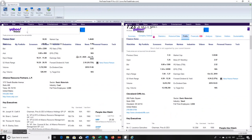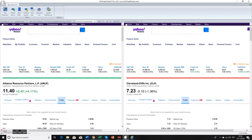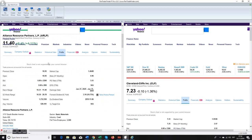Welcome everybody to the Trade of the Month for October 2019. And the two companies we're looking at today are Alliance Resource Partners and Cleveland Cliffs Inc. So let's take a quick look at what they are and who they are.